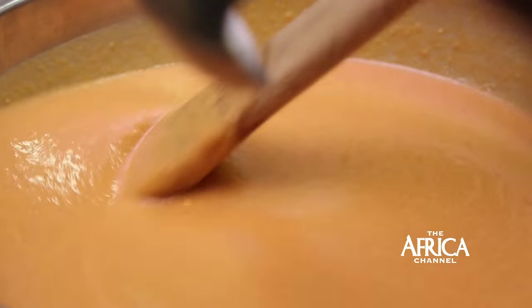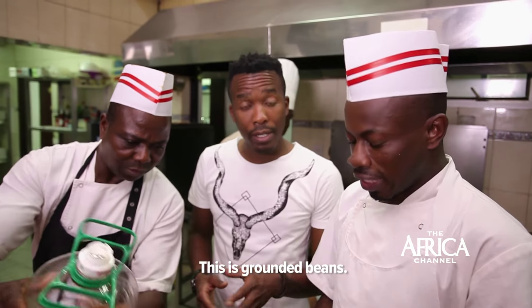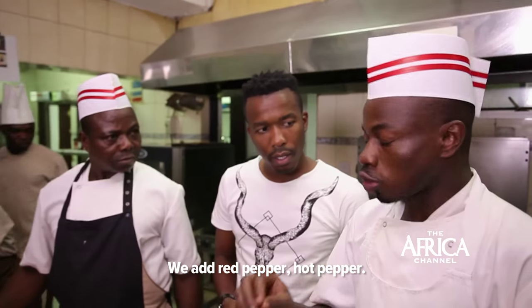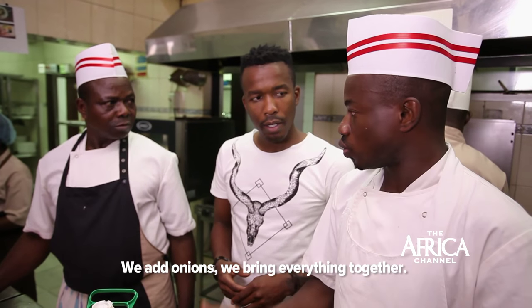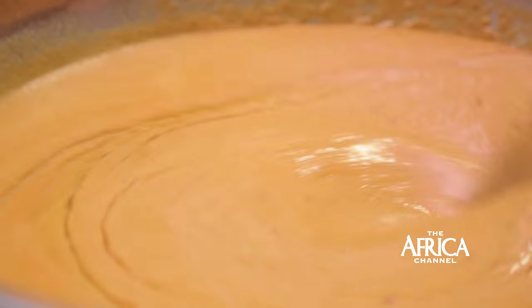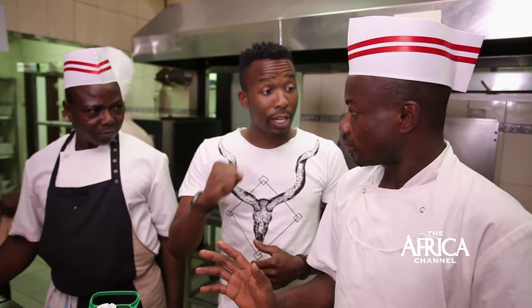Okay, let's go. This mixture inside here, what is this? Beans. Ground beans. Yes, we have the red pepper, hot pepper. Okay. We have onions. We bring everything together. Beans, onion, green pepper, chili pepper, salt. And that's it? Yes. And ground up beans? Yes.